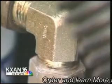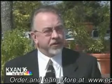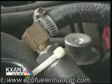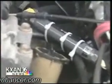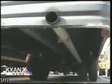This is what we're talking about right here. This is the Ecosystems fuel modifier. What you're trying to do is reduce the emissions on your vehicle, increase your fuel economy, and pass the emissions test, and this device will help you do all three of those. We're seeing some copper screens that actually agitate your fuel. Therefore, you don't have that unburnt fuel in the cylinder, which ends up evaporating and becoming an emission out the tailpipe.